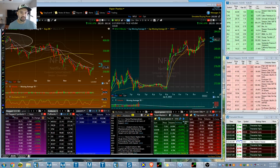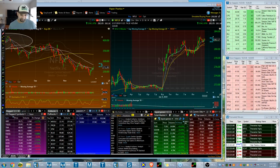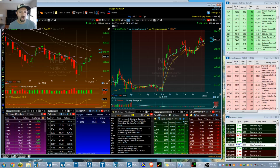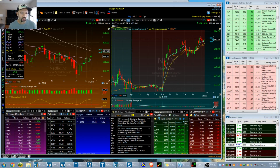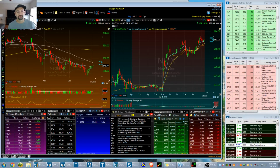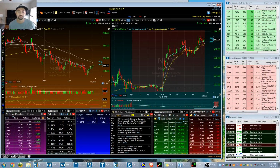On the upside, we should keep Netflix on our watch list. It's just been going bonkers lately anyways. But you're finally getting over this 20, and this would be the 50 SMA. The 50 SMA is kind of the main one for longer term traders. Out of all the big FANG stocks, it's the only one that's starting to remount some of those areas.